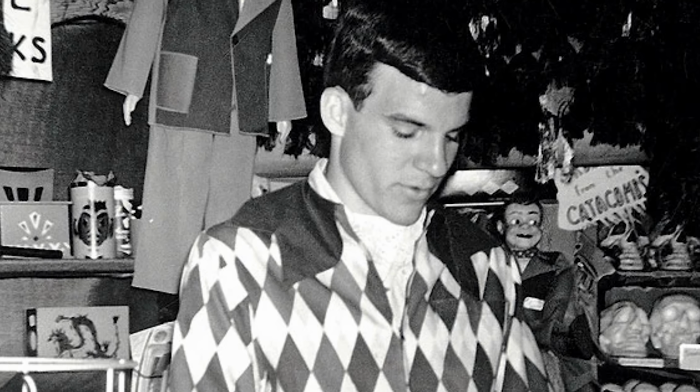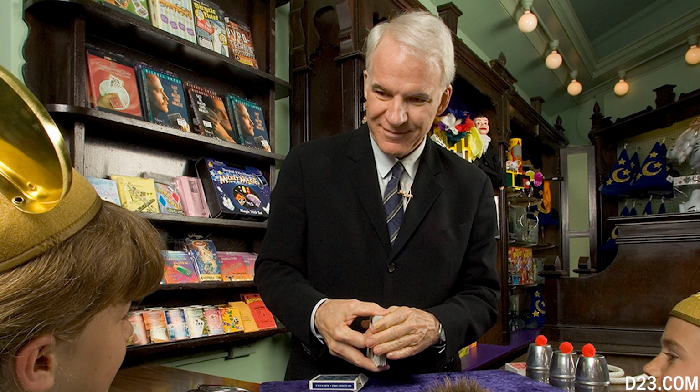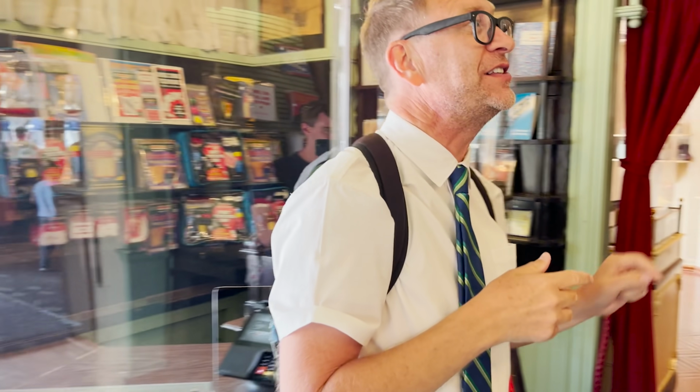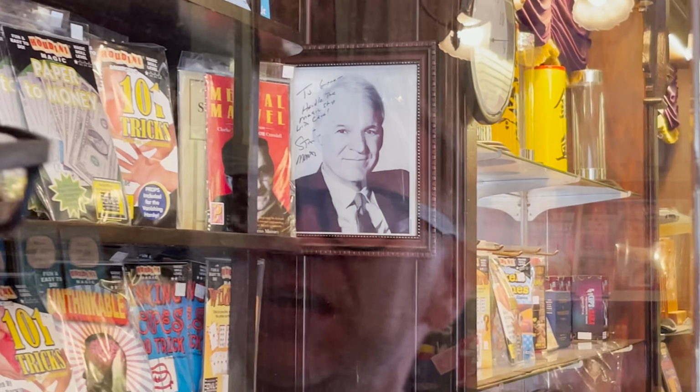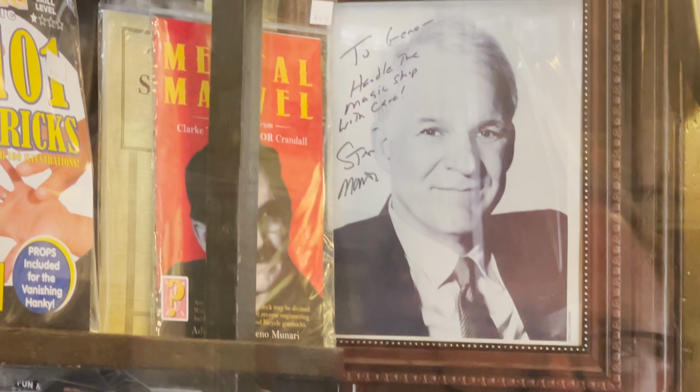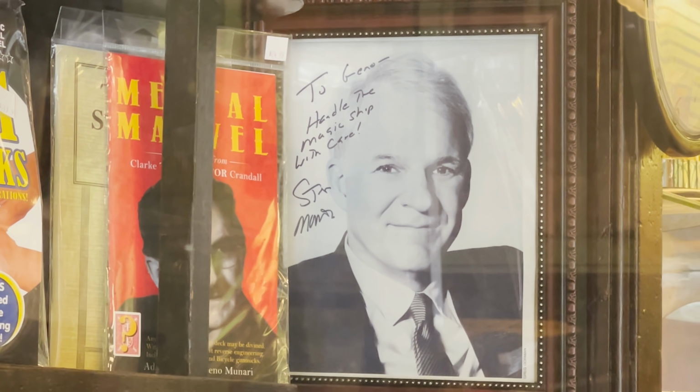Now, of course, the most famous person who's ever worked here at the Magic Shop is Steve Martin. Steve Martin used to work here, and this is a counter that Steve Martin would be working at. One of his favorite pranks was a little spider that would hang down. He'd push a button and it would lower down on the customers and you get a big laugh. And if you look over here, you can see it says, To Gino, handle the Magic Shop with care. And Gino is the owner of Houdini Magic, and there's Steve Martin who signed this because he used to work here.